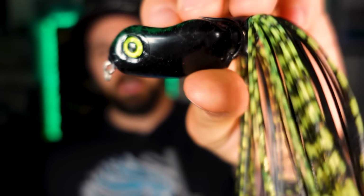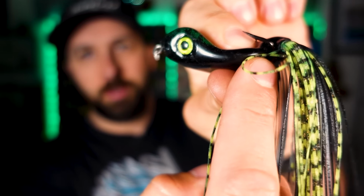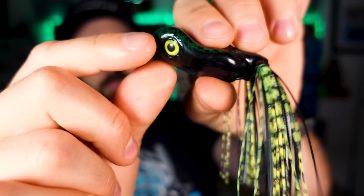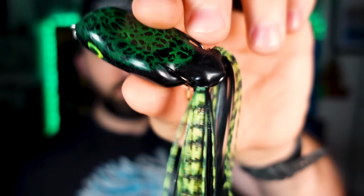Right off the top, if you guys don't fish Scum Frog, you definitely need to go check these out. Highly affordable, high hookup ratios. Look at the hook angle right there. That's what we're talking about. Makes it a lot easier for you to hook up into some fish. Generally, it will come with like a split ring or something. You can pop that off. We find you get better walking action without it.